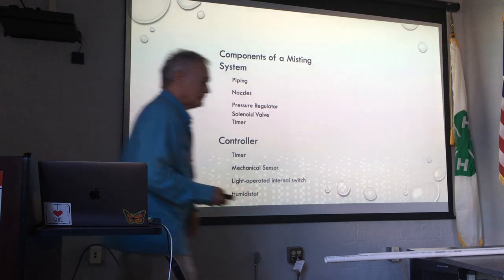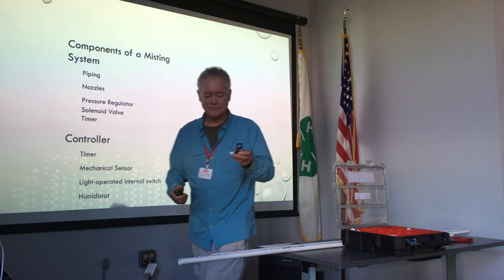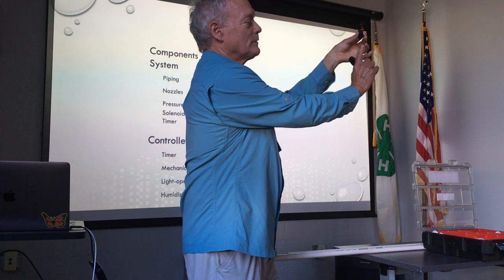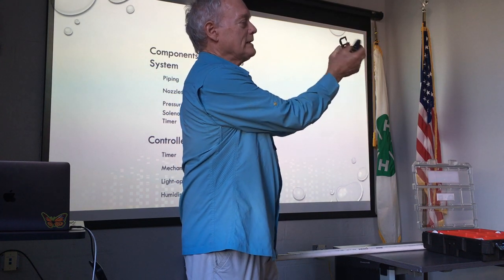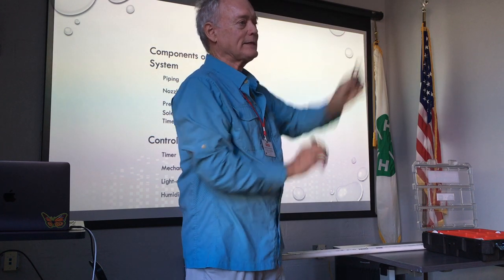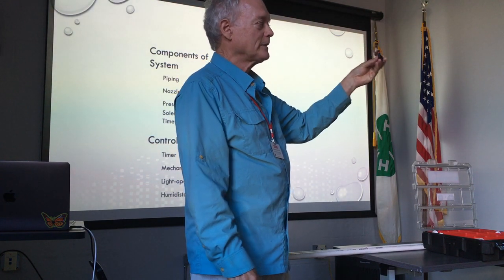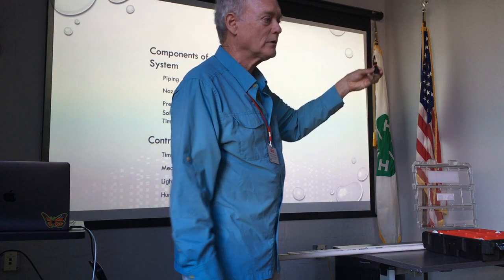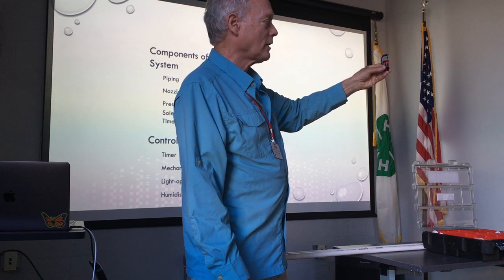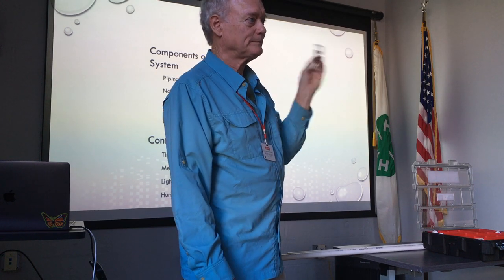The nozzle, by nozzle I mean this little guy. These are very inexpensive. The water comes up this way, and it's a small diameter opening, and it hits this little flat looking piece of plastic and disperses. It has less chance of clogging because of mineral content in the water or debris in the water with this design. There are other designs that tend to clog more readily, but this guy is like $3. This is not an expensive item.